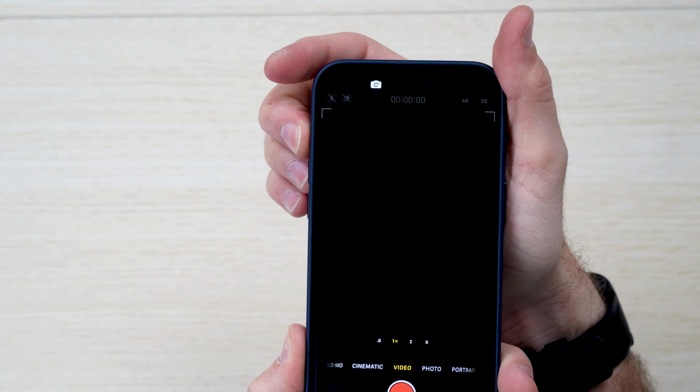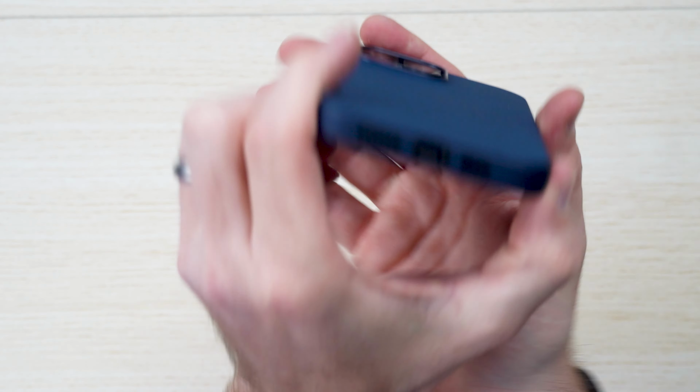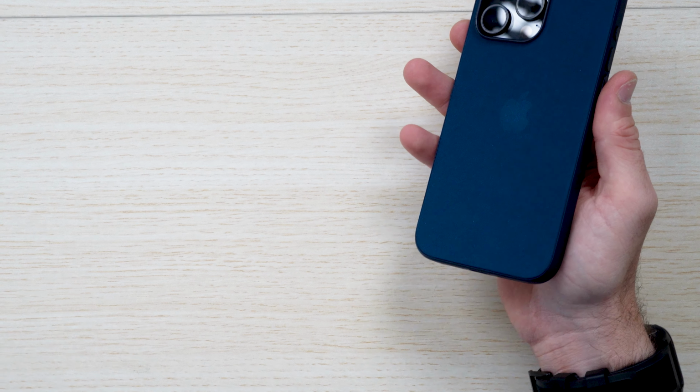I have mapped mine to the camera, which is cool for the action button. Other than that, I think that's about it. It gives you enough room there to be able to plug in through USB Type-C. Let's go and show you some of the MagSafe devices that can lift up your lifestyle.